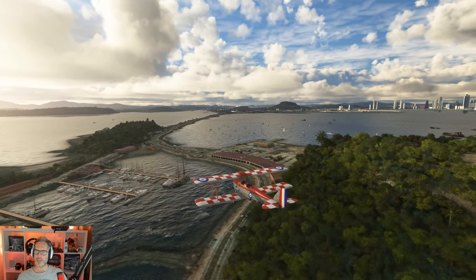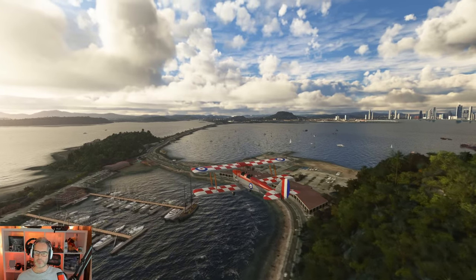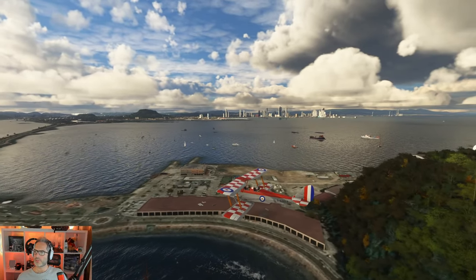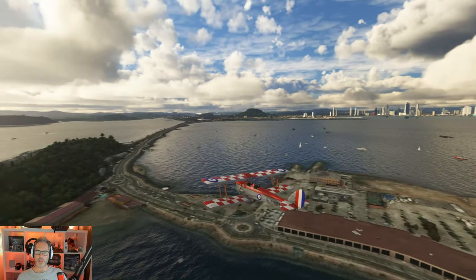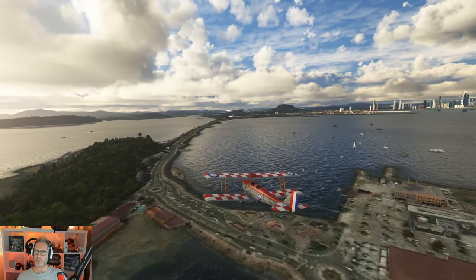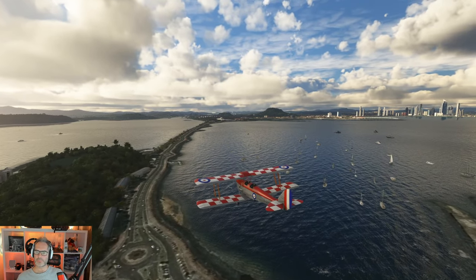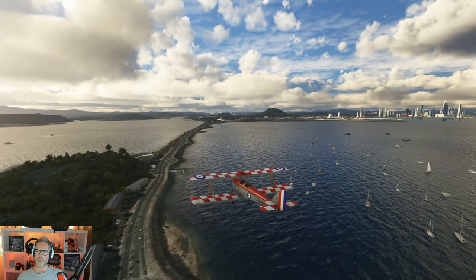Alright, let's track back and try to land this bird for the first landing. We can refuel. We don't really need to fuel up. These clouds look a bit... We're not on live weather anymore, just because I wanted to get a bit of white caps, a bit of waves in the water. Looks a bit better with the ships.